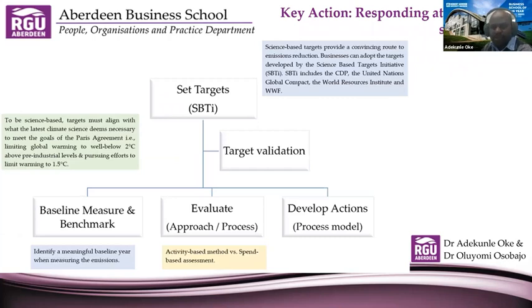So again, we talk about the Science-Based Target Initiative. For you to respond at the required speed and scale, you need to set targets. The target is science-based because it aligns with the current evidence, that is, actions to limit CO2 emissions or greenhouse gas emissions well below 2 degrees Celsius above pre-industrial levels. And your commitment, that is your effort, should limit the warming to below 1.5 degrees Celsius. By the time you set these targets, the target must be approved or validated by SBTI.